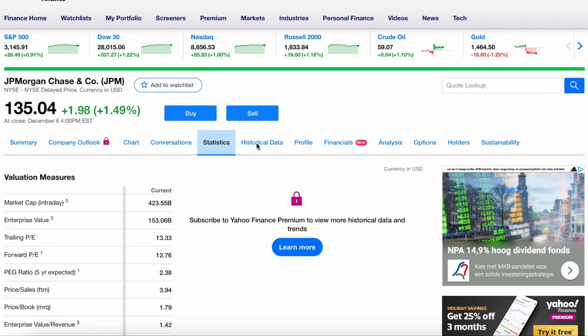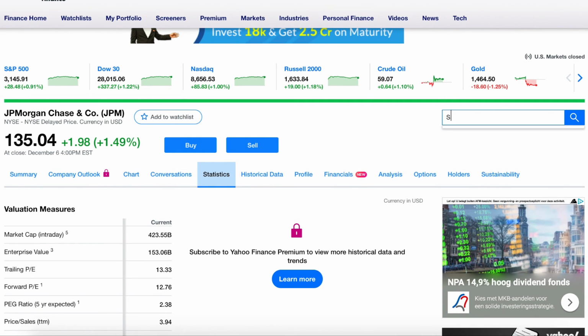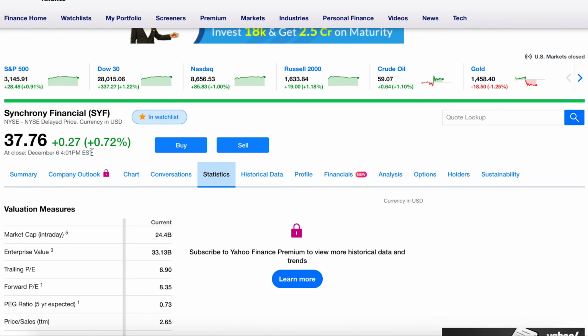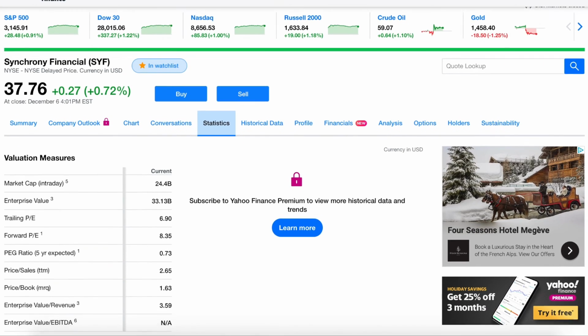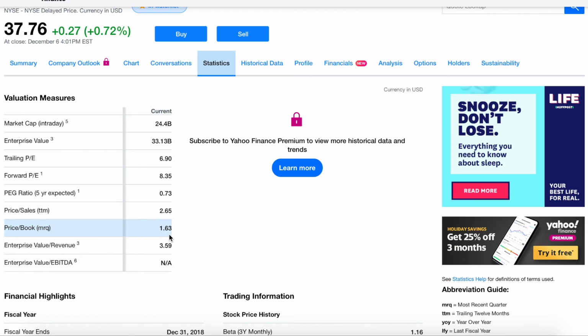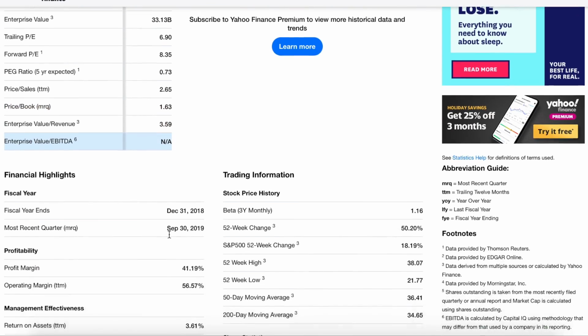And then lastly, we had Synchrony Financial. I think it's SYF. Synchrony Financial is a credit card company, so they're not really a bank. But like a bank, they do similar things. They loan money to people. Their PE ratio right now is 6.9. Their forward PE is 8. So it's far below the S&P 500, almost 10 points below the S&P 500. Their price to book is 1.63, which is expected because it's a credit card company, not a bank.